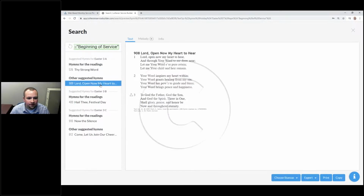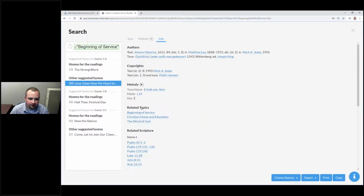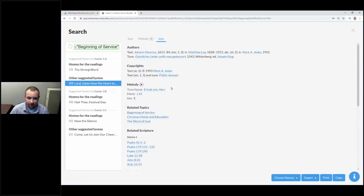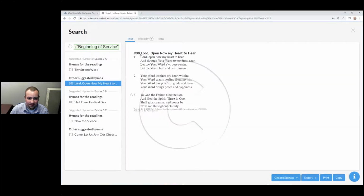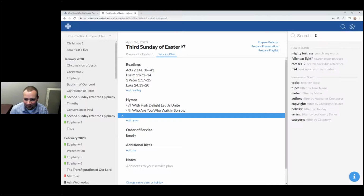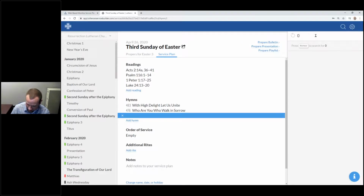Lord, open now my heart to hear. If I go over here to info, I get the related topic of beginning of the service, and I also get suggested on Easter 3. That is a really good hymn for this day. And if I look here, it's hymn 908. Now I can just go back here. Let's say I knew that. Let's say I knew my hymnal so well that I know 908 is the hymn that I want.